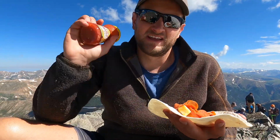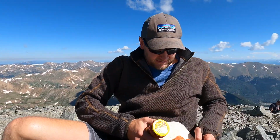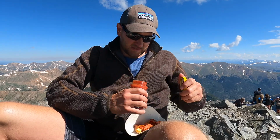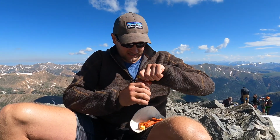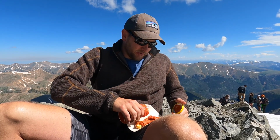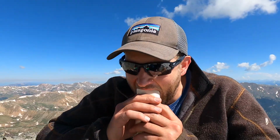All right, the secret ingredient is salsa. You gotta shake it up a little bit. And boom. Drizzle the salsa on there. Wrap it up. Chipotle style. The best thing you'll ever taste on the mountain. 10 out of 10.